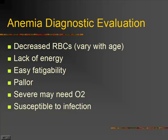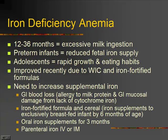If we have a child with severe anemia, we may need to give them oxygen. We're not going to increase the oxygen carrying capacity with the oxygen, but we're going to make sure all of that capacity is being used, so we have every possible hemoglobin carrying oxygen. And a child who's anemic is going to be very susceptible to infection, so we want to ask about that history as well.